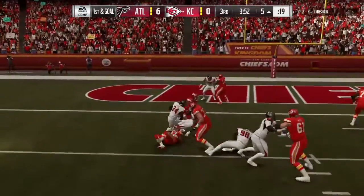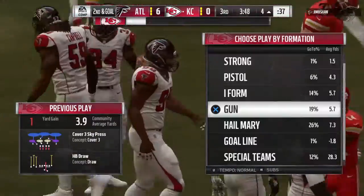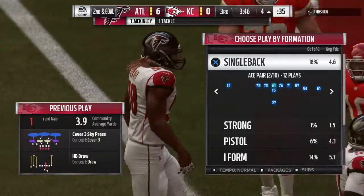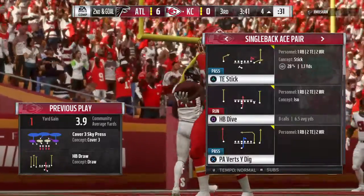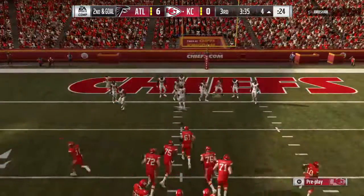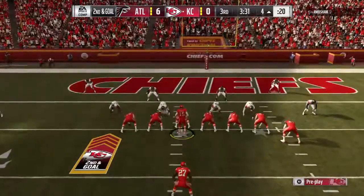They'll run it here with Hunt. And the hole closes quickly here. He can fight only to about the 4. Only a yard on the pickup there. 2nd and goal. Tough first half for him, unable to put up the numbers he's used to producing. But with a guy like him, you and I both know it just takes a couple of explosive touches for him to make an impact on this game and on the stat sheet as well.